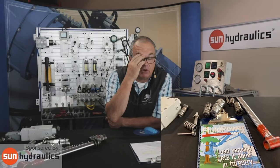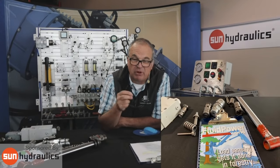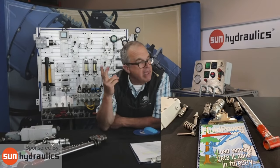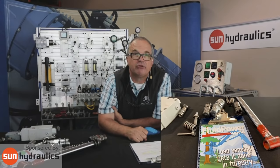But there was a time, we've come across some schematics in our own visits, systems that are perhaps 30 years old or more, where a basic relief valve was used in line as a counterbalance valve, but the price paid is energy and heating and not so perfect motion control, and that's not great for the age we're in now, where we're trying to be as energy conscious as possible, and of course have your hydraulics running as smoothly as possible.